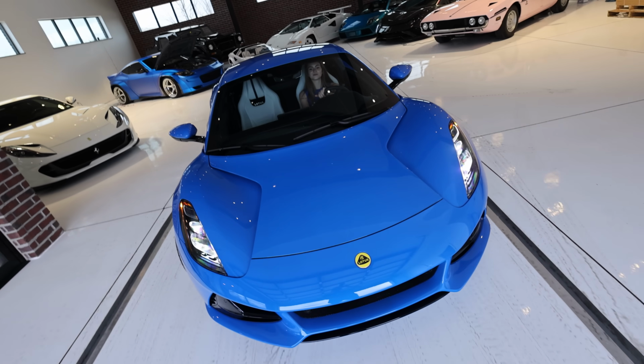Off camera, Sophia was like, you need chapstick. Story of my life, I live in Utah. It's the second driest state in the nation. Everybody has chapped lips here in Utah. I have chapped lips. I'm human.